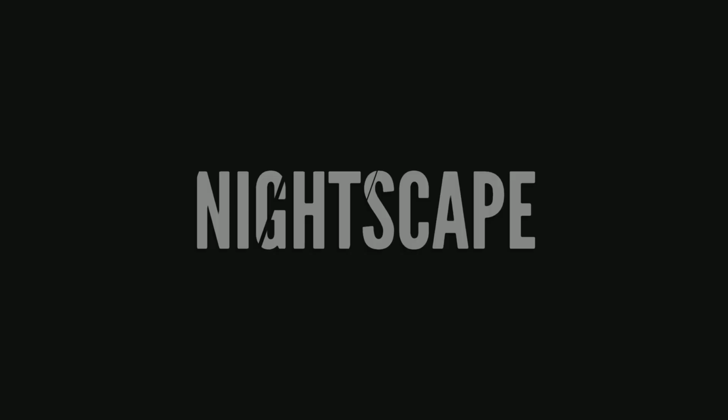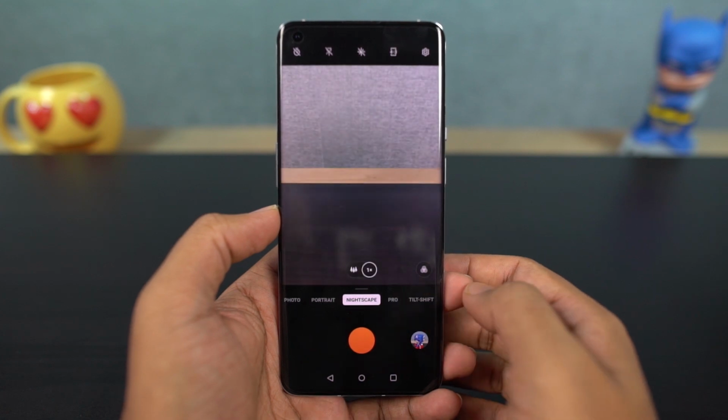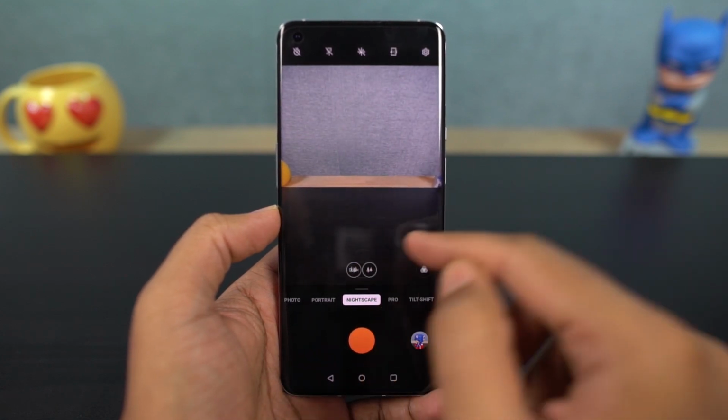Next, we have Nightscape. Now this is a dedicated night mode in the default camera application that allows you to take better pictures even in low lighting conditions.